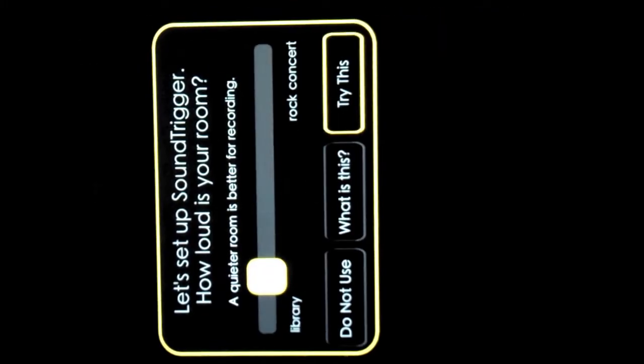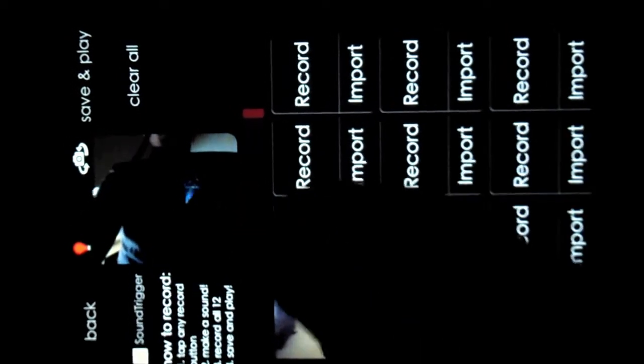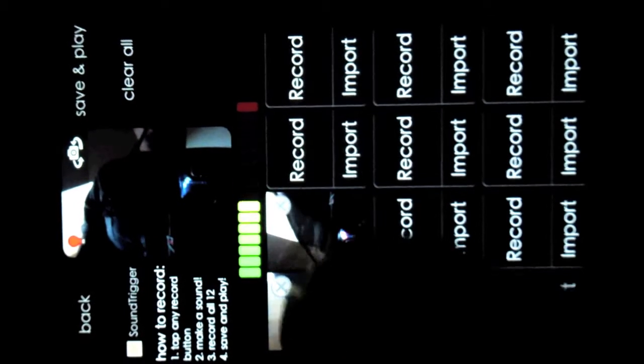When you create your little music soundboard, you basically have to record little sounds. So you have this little grid, you click one to record and you make the noise and it stops recording once it hears the noise. So it's got that noise there. So when you tap on it, you hear what it gets. So you go through and you record a few of them till you fill the board up, and you end up with something like this.